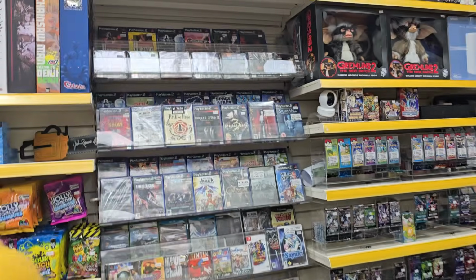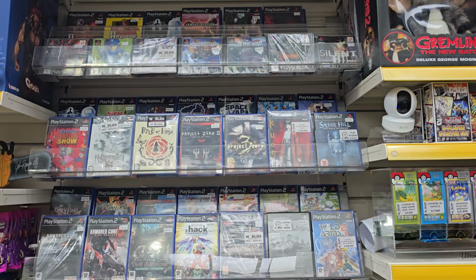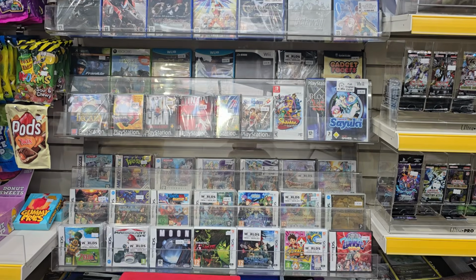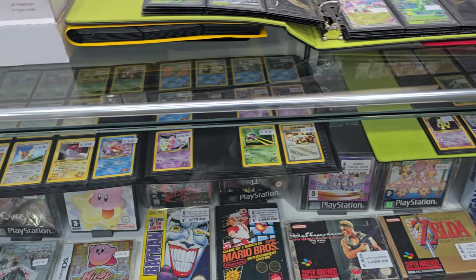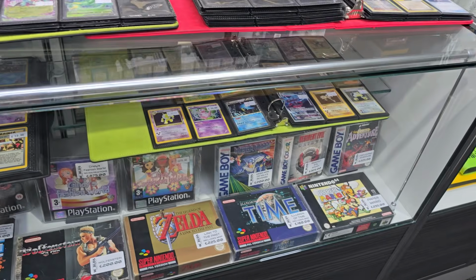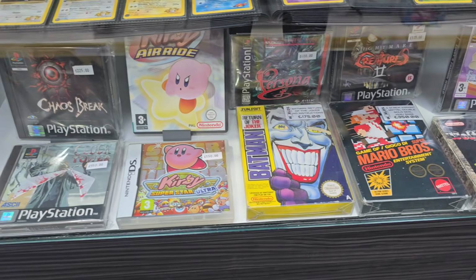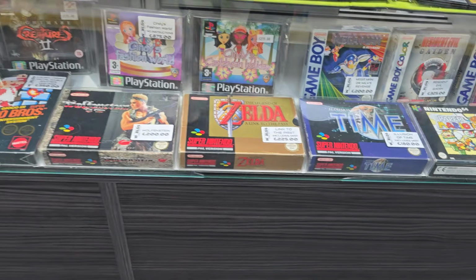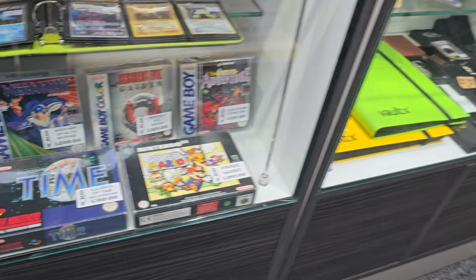We have a nice display here with all our kind of high end, well, not all, we've got a lot more out in the shelves as well, but some pretty high end stuff there. So we've got Pokemon folders, we've got higher end Pokemon folders in there, and we've got some lovely games down here as well. Look at them. Some nice stuff in there.